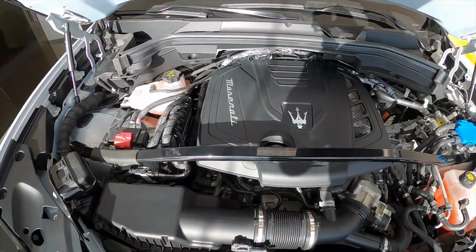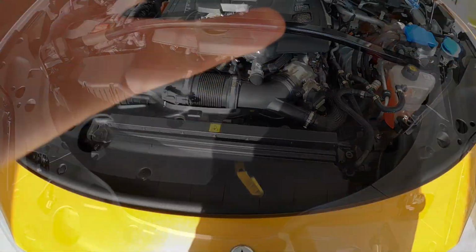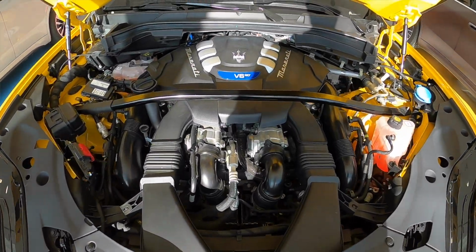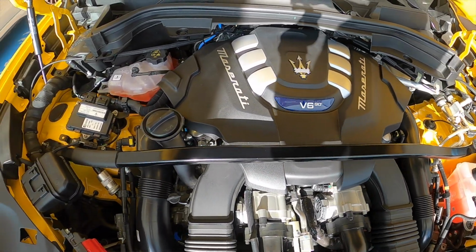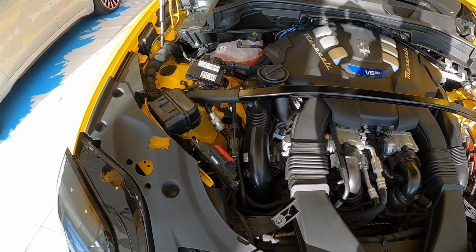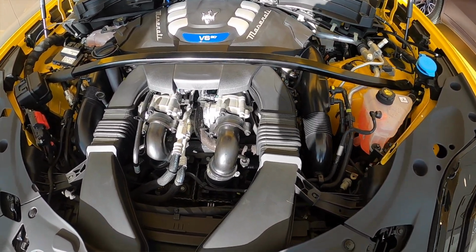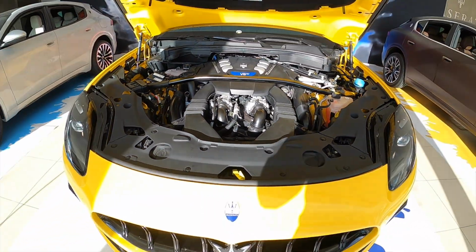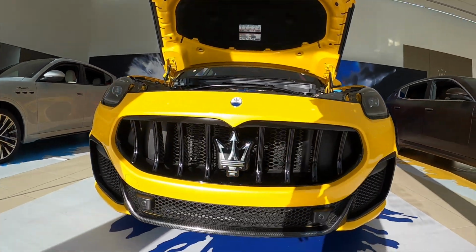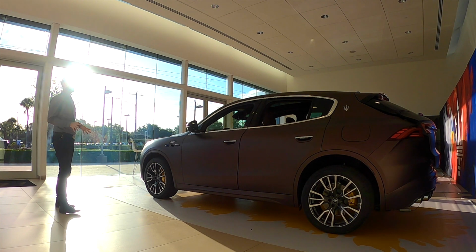Modena, you will increase your performance to 325 horsepower. The Trofeo will be derived from the MC20 twin-turbo V6 3.0-liter producing 523 horsepower and 457 pound-feet of torque. All of these numbers equate to a 0 to 62 at 3.8 seconds. Quarter mile from 11.6 to 13.4 seconds. Top speed up to 177 miles per hour.